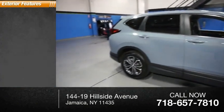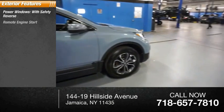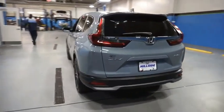Here are some of this vehicle's great options: power windows with safety reverse, remote engine start, traction control, stability control, power brakes, braking assist.